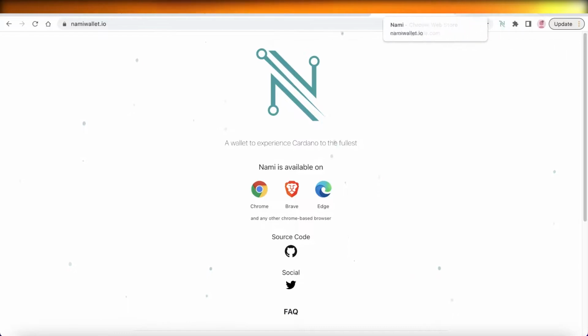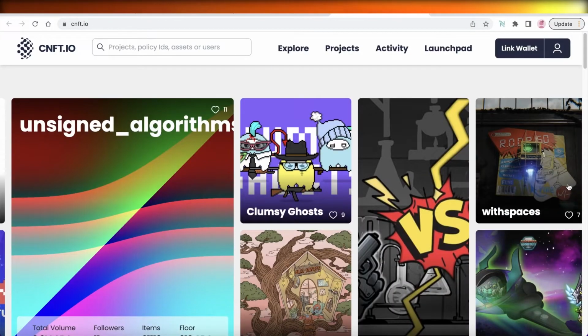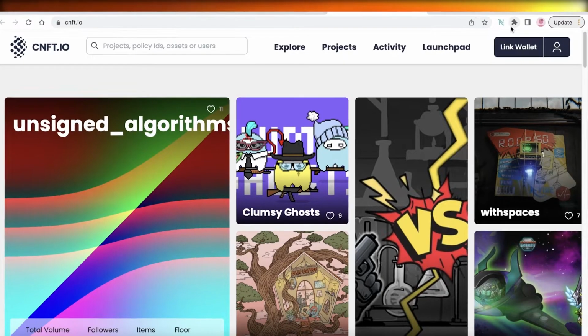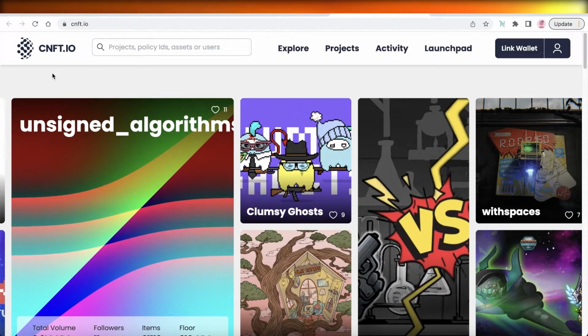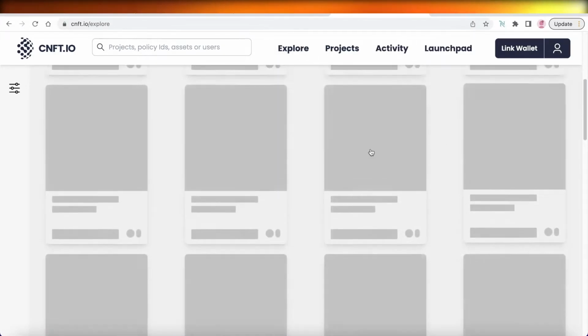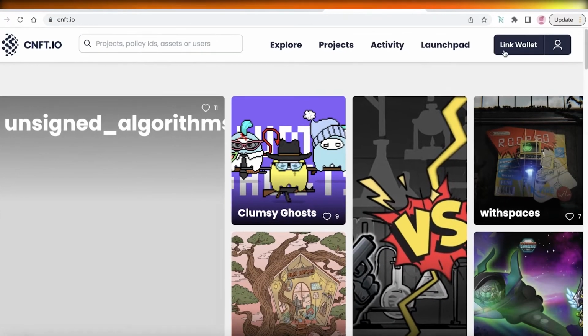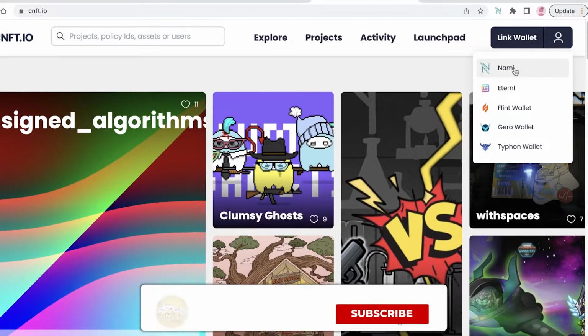Once your wallet has been created, we can move back to our CNFT platform, which is the platform that we are looking to create our account on. You can see I have my Nami wallet now. All I have to do is go on to CNFT.io, and you can begin exploring different items. But if you want to log in first, then you're just going to click on link wallet over here. And then you can see the different wallet options. You have Nami, Eternl, Flint Wallet, GeroWallet, Typhon Wallet. We have created our wallet using Nami, so we're just going to click on Nami over here.